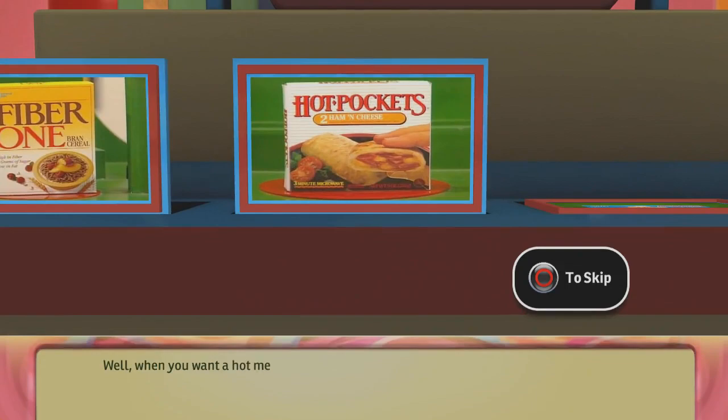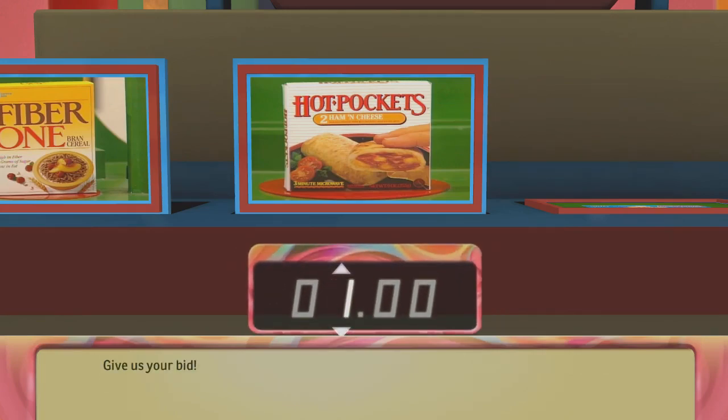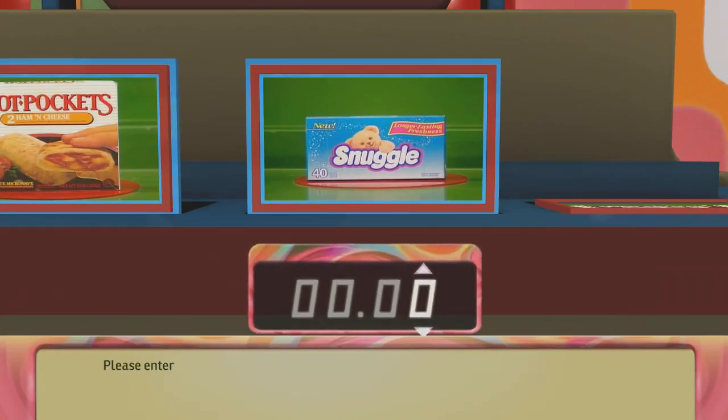Well, when you want a hot meal without a big deal, pick Hot Pockets, a tasty hot meal in a pocket in eight delicious and satisfying varieties. Give us your bid. Snuggle Fabric Softener treats the noses you love to long-lasting freshness. Snuggle. Please enter your bid.